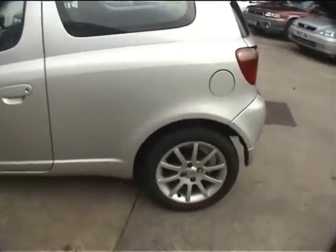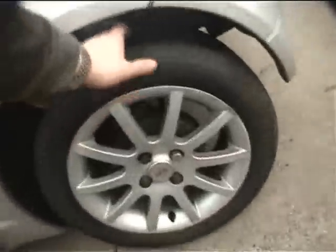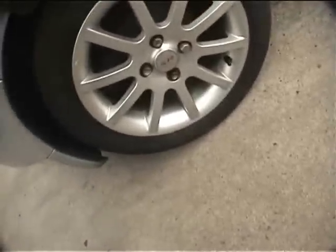The alloy wheels are okay. There's obviously some curbing on them, and the tyres I'll run through now. That tyre there is an Arrow Speed, and it's pretty new. There's plenty of tread on it. This one here again is an Arrow Speed, and that's fairly good as well. That's got plenty of tread.